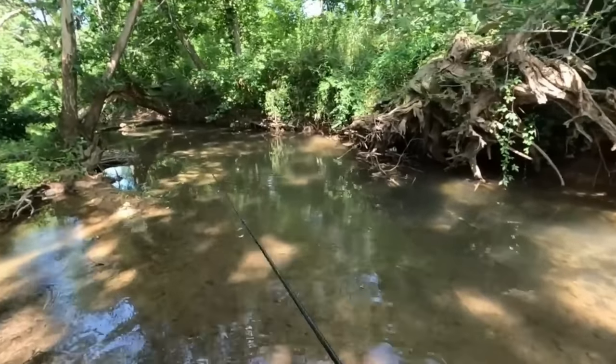Oh, a bass hit at it. Yes, another bass hit it. Yes! We'll see what kind of bass this is. We were at 4.6. This is a largemouth. Yep, largemouth. So five species, seven fish.